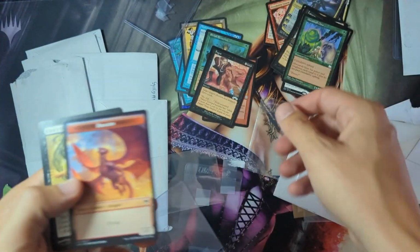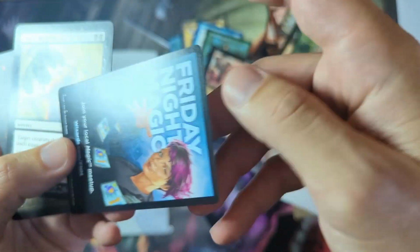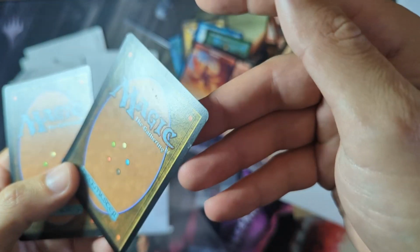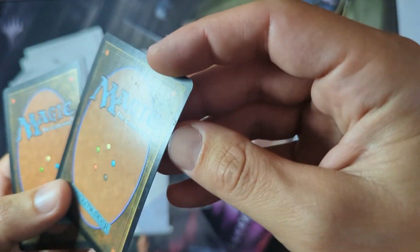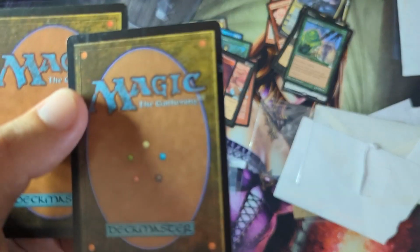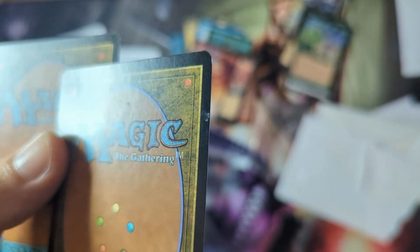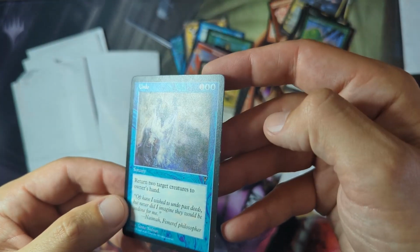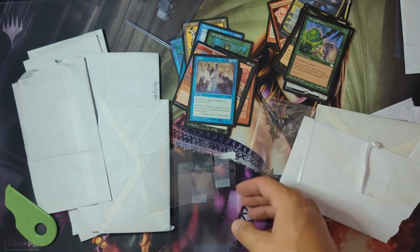While some of them come out fine, the light play ones, I just don't have the time to dispute them. I just throw them in. If they're in really rough shape, maybe. Like this one's got some weird stuff going on in the back. I don't know. Whatever. Comments from sets that I'm just trying to complete.